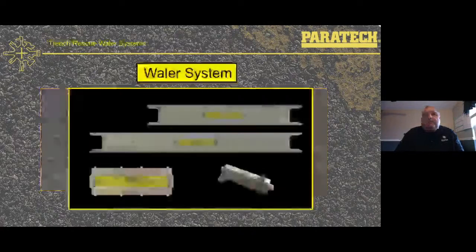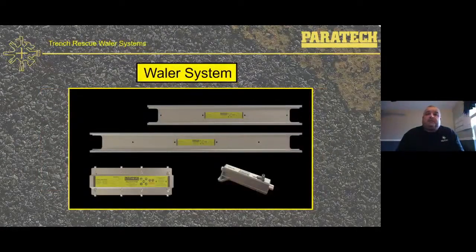Okay, to start, these are the components for the Waler system. We've got 6-foot rails, 8-foot rails, connectors and stop blocks. In the Waler system, we've got 4 6-foot Waler rails, 4 8-foot Waler rails, 4 Waler connectors, and 16 stop blocks. That comprises the kit.